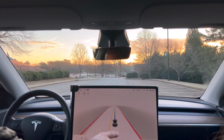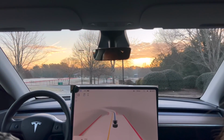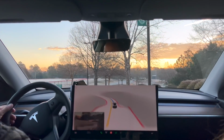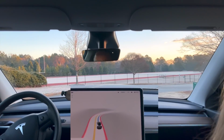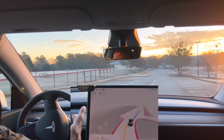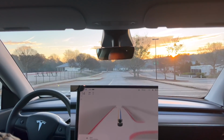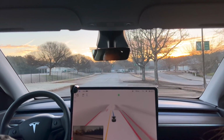Okay, I'm not seeing that it's visualizing these things sticking out, and it's making me a little bit nervous. I don't want it to hit the curb or anything. All right, that's interesting. It considered that to be a turn. So this is why I don't let it drive through here, because it's much faster to go down the road and just go that way.